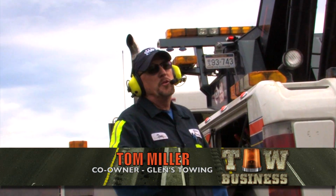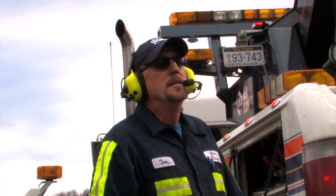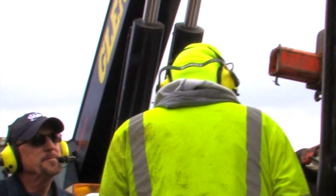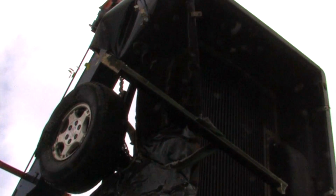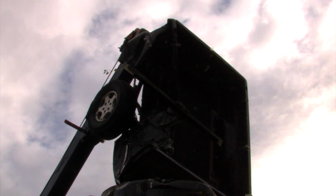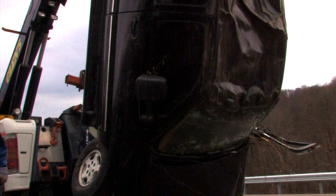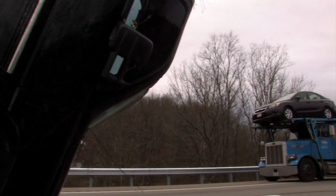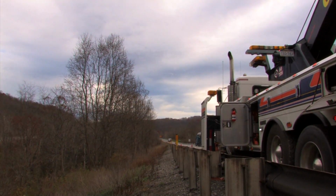Yeah, first thing, I wouldn't stand under it. I'm not under it. I'm on the side of it. Good looking truck. It was. Good looking truck. It'll be all right. Anybody want to do an oil change on it? As you can tell, these guys are cool as cucumbers as cars and trucks whiz by them on one of the busiest interstates in America.